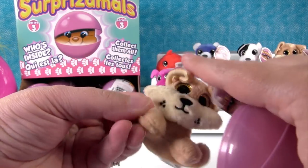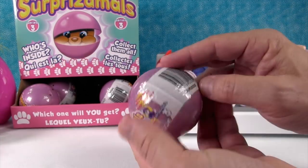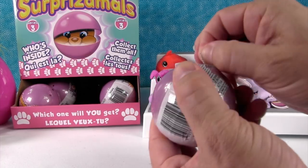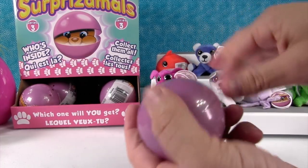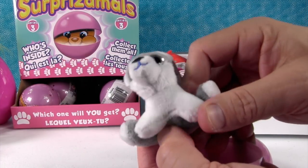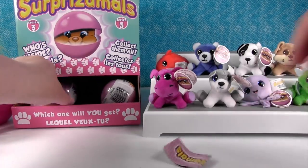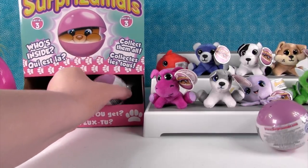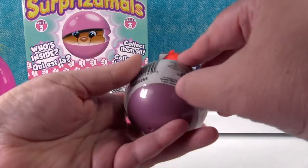The kitty. Meow. Okay, let's see who I have here. Okay, I do have a tear strip. A little husky dog. Okay, somebody's got to get an ultra rare or a limited edition here. We only have a couple left.